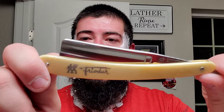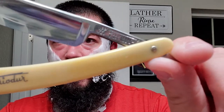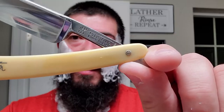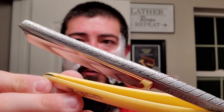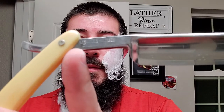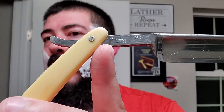I guess the big excitement right here was this Henckels Friodur. It's in very nice condition. It's got the Friodur right there, if it'll focus. Very nice. Right there, and look at that spine work. Oh yeah, you weren't expecting that. Very nice. So I can show you the other side as well, if it'll focus. I don't know why it's not, but it's not. There it is. Anyhow, that's what we're using today.